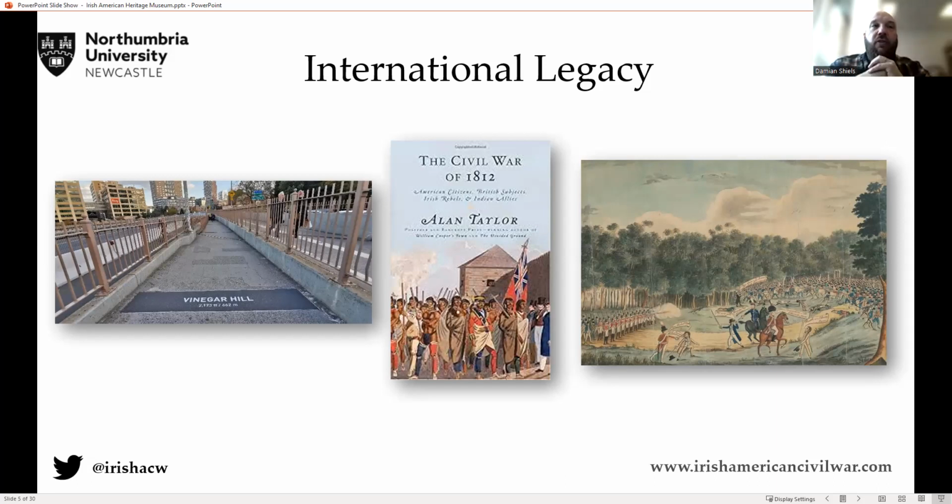Vinegar Hill in itself was such a consequential battle for the Irish that it became a name that is now all over where the Irish diaspora went. And there are numerous instances of it in the United States. So if you ever come across a Vinegar Hill in the United States, it's almost always named after this battle in County Wexford in June of 1798.